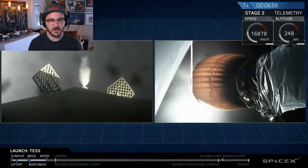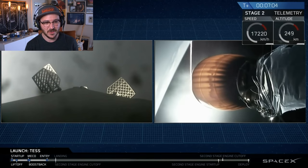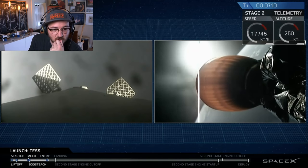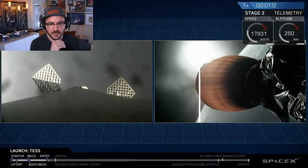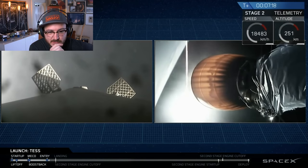All right, now time for the grid fins to start getting spicy. They might start glowing. Stage two continues to burn, going into darkness too. Into a nice circular orbit, where stage two with TESS on top will coast for about 35 minutes.